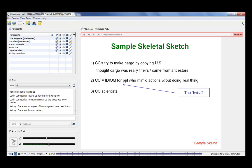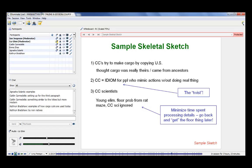So what else is going on in that third paragraph? By non-natives, right, by the scientists. Exactly. Exactly. So what else is going on there? And once you've read it, what do you think about the whole thing? All right, what do you think about the whole thing? No one wants to answer. Okay. All right.